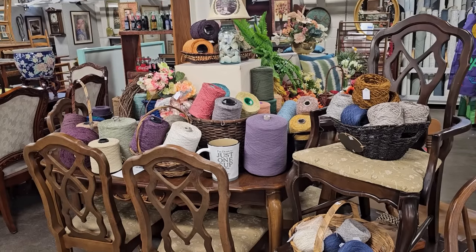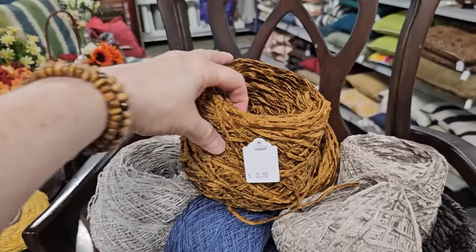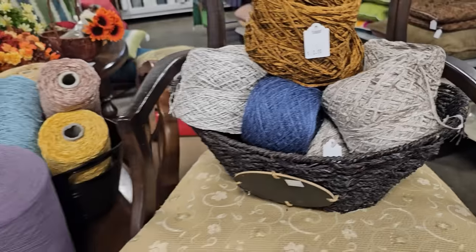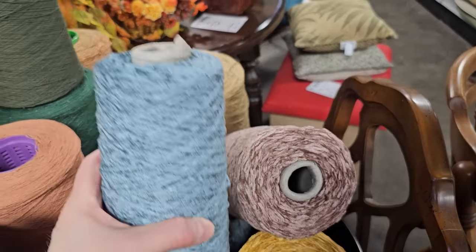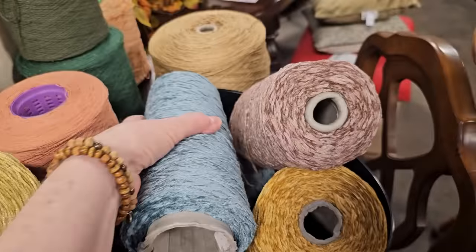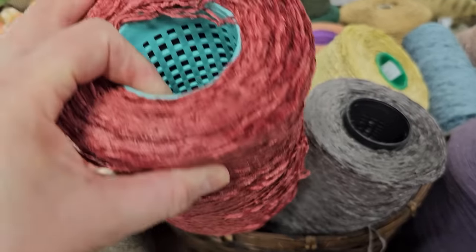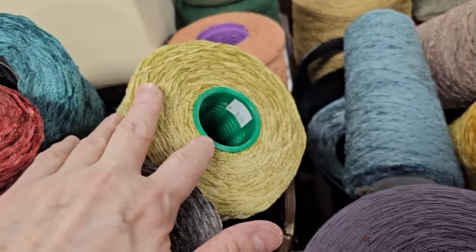So they had this table set up with tons of different skeins of yarn. And I think all the ones this size were $2. Oh, I like the gray and I really like the blue. And they had some larger ones. I hope you can see it has like some texture, like some thickness to the yarn. $3. Oh, I like that one. And I think those were $3 as well. Yep, $3.